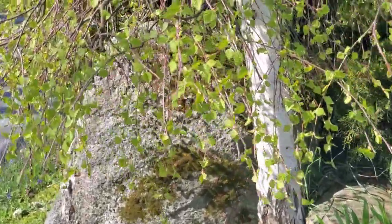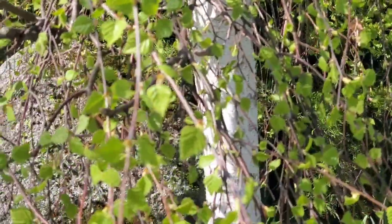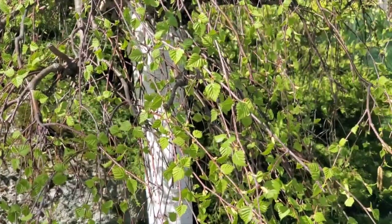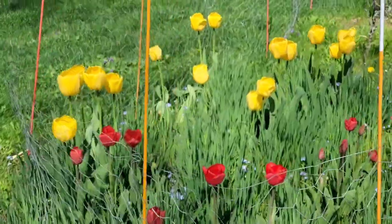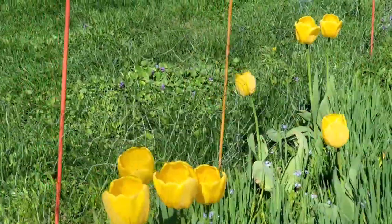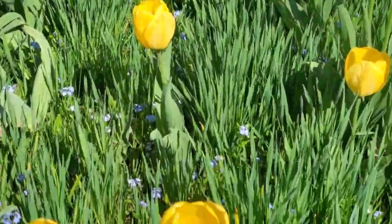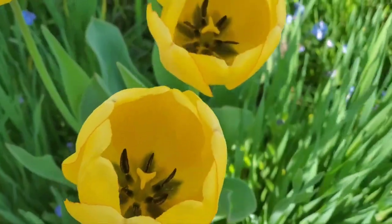Got leaves on this weeping birch. Lots of leaves all coming on this. But the tulips are all opening up here, guys. Look at the big tulips there, the yellow ones. They're huge, guys. Check that out inside. Isn't that cool inside, guys?